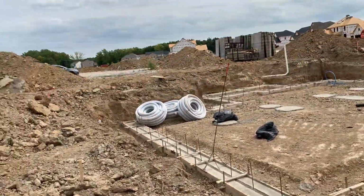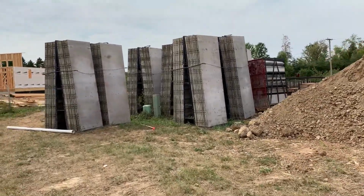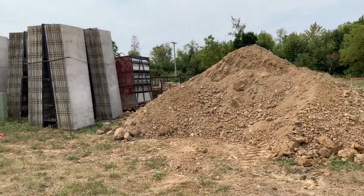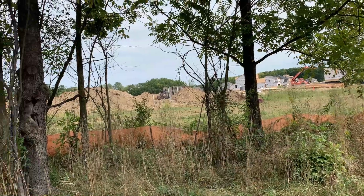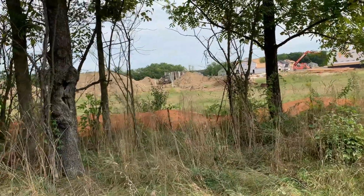I guess it's hard to watch a pot boil. And it's also hard to watch a new home being built because you feel like you're going to see something every time you come. But we know that a lot of things were still happening behind the scenes.